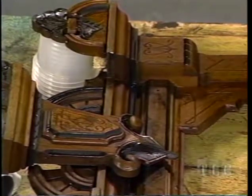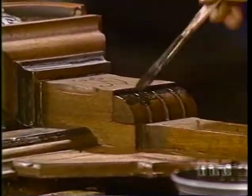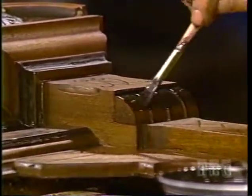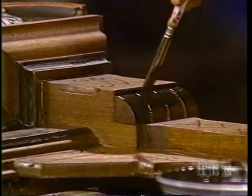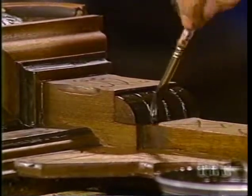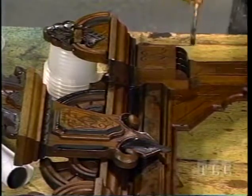Somebody said, well, how do you know what to highlight? Well, it's pretty much you go by feel. Whatever seems right to you, that's what you do. I have no set pattern for this. I just do it. I think it looks nice.